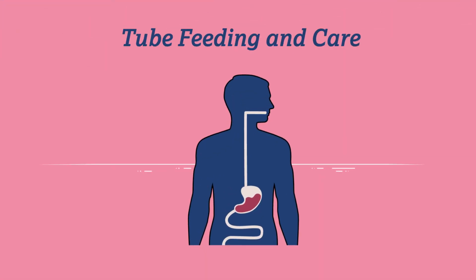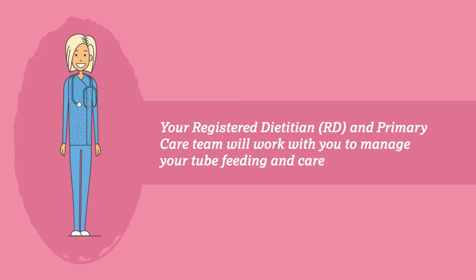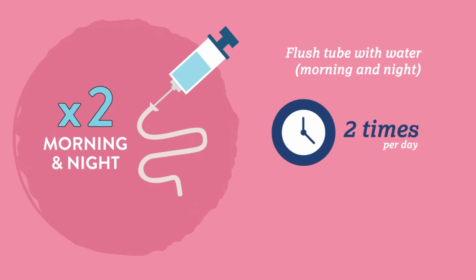If you have a feeding tube, your registered dietitian, RD, and primary care team will work with you to manage your tube feeding and care. Continue to flush your feeding tube with water 2 times per day, morning and night, with 60 milliliters or 1 syringe of room temperature tap water.